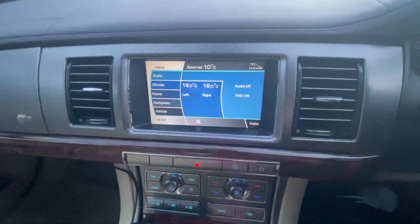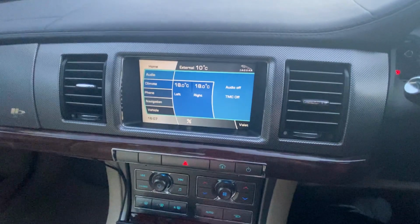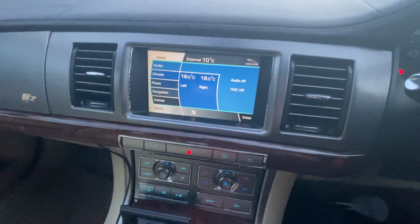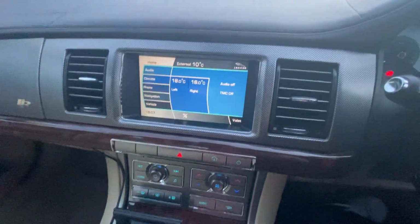Moving back up, this is the Jaguar infotainment system. So it's quite an early iteration of it, so it's a bit dim-witted on the touch presses, but this is 2008, so I can forgive it that.